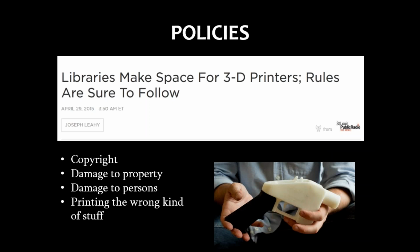And this is a big one, especially with 3D printing. Creating the wrong kinds of material, just to put you guys at ease, it's not possible at this point with consumer level 3D printers for someone to just click a button and print a gun. They would have to print multiple parts and then put them together, so it would take a while and they would probably be observed. But just to be safe, of course, you want to have a policy in place that says don't do this. No guns, no knives, no drug paraphernalia, or whatever you want it to include.